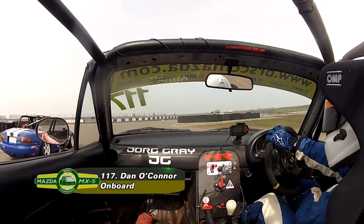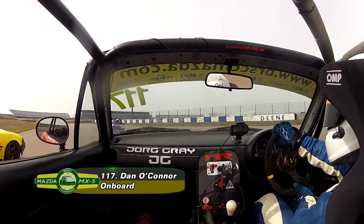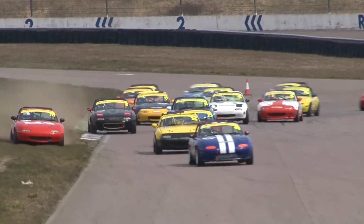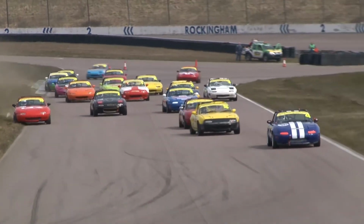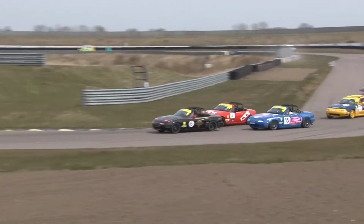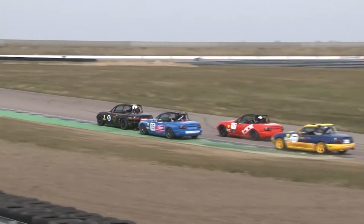An extremely forceful manoeuvre there on Dan O'Connor. Dan O'Connor getting shown no mercy as Coombs doesn't force him off the track but doesn't give him much in the way of room, and that's really hurt O'Connor as he comes out of the Dean Hairpin, and he's dropping positions left, right and centre as we see them going through there.